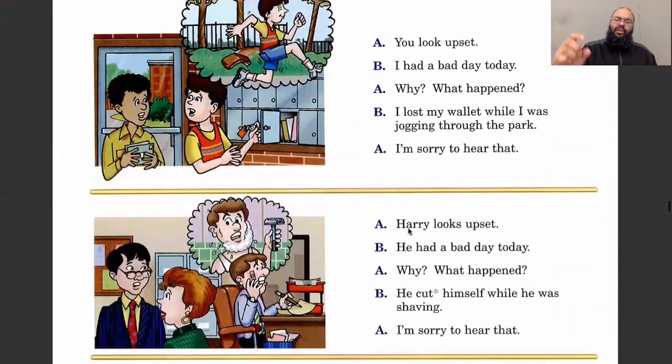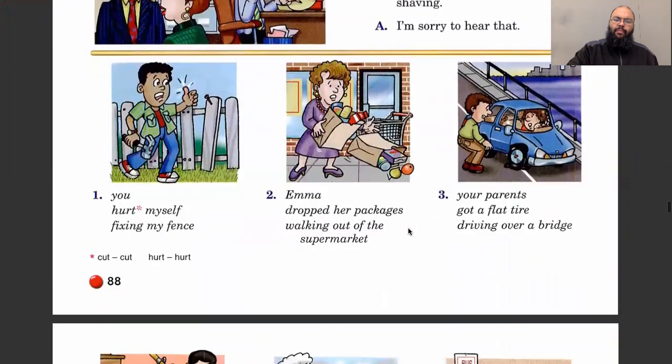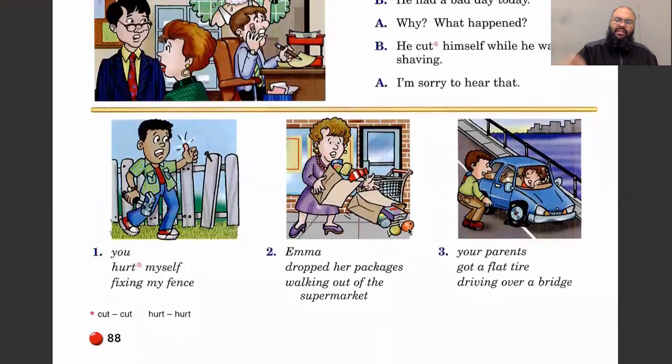So please take a picture, click, and then you can complete these exercises. Take a picture, click. I will do number one.